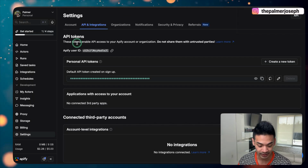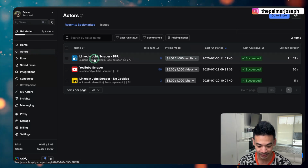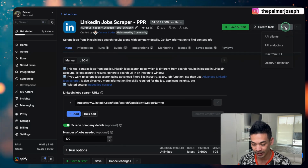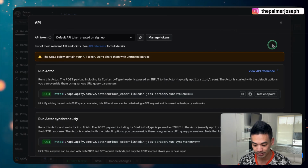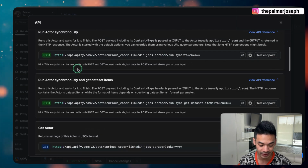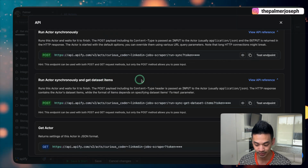Come back to Apify. Now let's go back to the actor that we were just looking at a second ago, which again is the LinkedIn job scraper. What you have to do here is go to the top right, go to API endpoints. And the one we're specifically looking for, if you scroll down a little bit, is the run actor synchronously and get dataset items, okay?